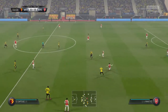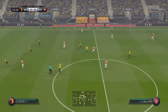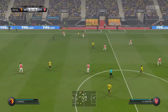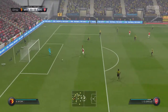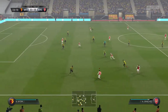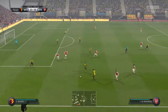Nacho Monreal. Santi Cazorla. Ivan Rakitic. Jurado. We go back to the goalkeeper here, can't blame him for that. Victor Ibaba. Arsenal have the ball again. Sanchez. Ivan Rakitic. Marvellous tackle. Victor Ibaba.